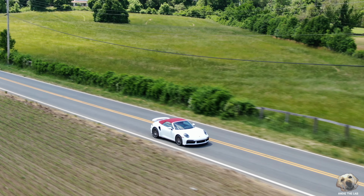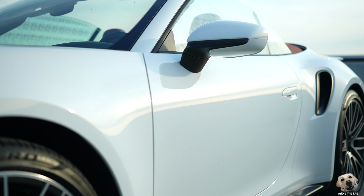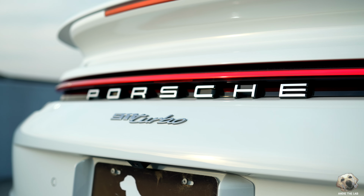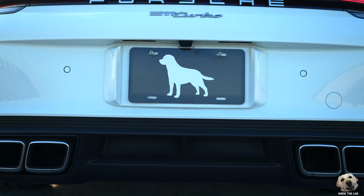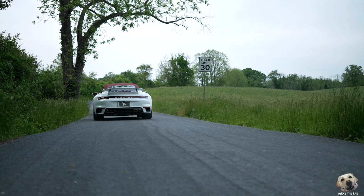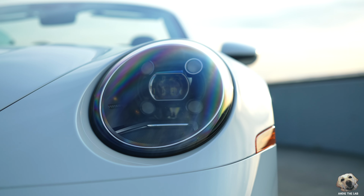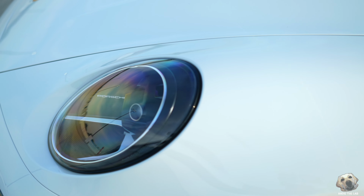But let's talk about these lines. This beautiful body, so proportioned, everything looking perfect. The rear LED light bar is absolutely stunning, along with the quad exhaust tips. There is no mistaking that there is a Porsche pulling away from you. And the iconic headlight design, absolutely adorable. Don't you love the Porsche writing on the inside too?